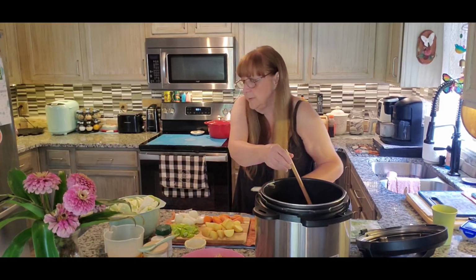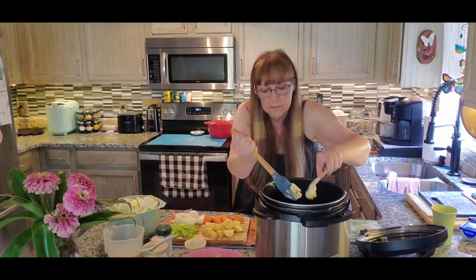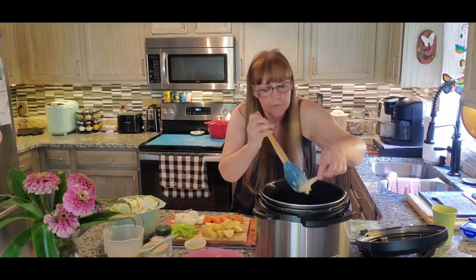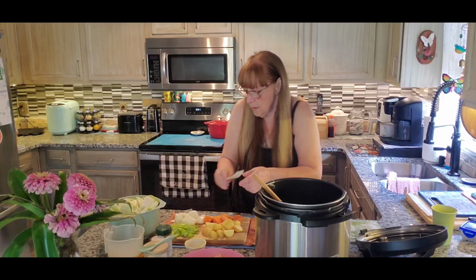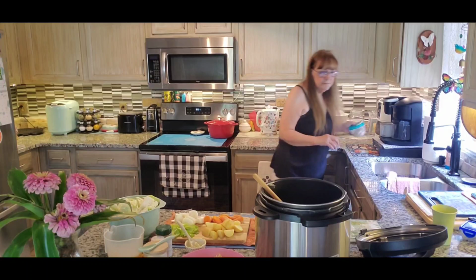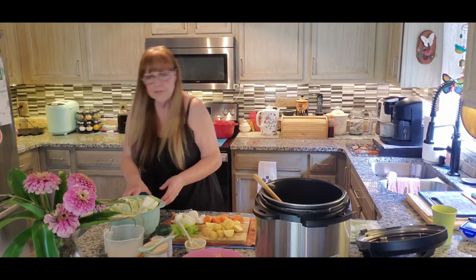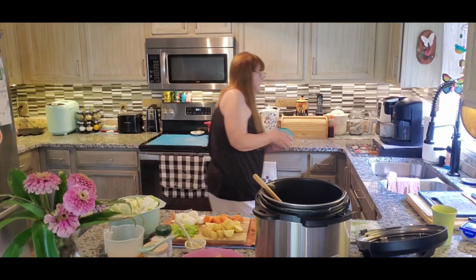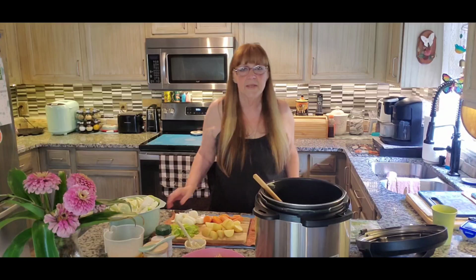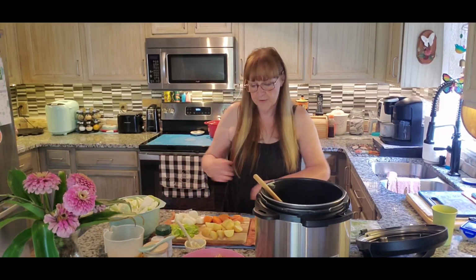Hey Rosie, what are you doing? I think you want a treat. You want a treat? Gotta give Rosie a treat. It's a beautiful day here in Florida. Got up a little bit later than I wanted to. Come here, Rosie. There you go. Rosie's doing a lot better on her diet. She's even on her own form of keto diet, the Science Diet.